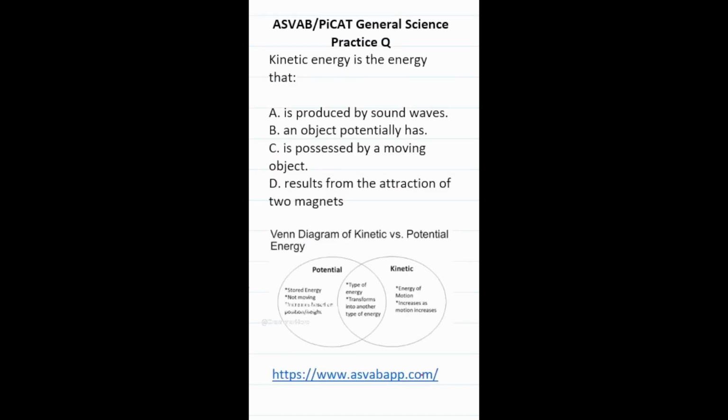This ASVAB PiCAT General Science Practice Test question says kinetic energy is energy that. So, the difference between potential and kinetic energy is that kinetic energy is energy of an object in motion, whereas potential energy is stored energy that an object that's not in motion has. So this one is going to be C. Kinetic energy is the energy that is possessed by a moving object.